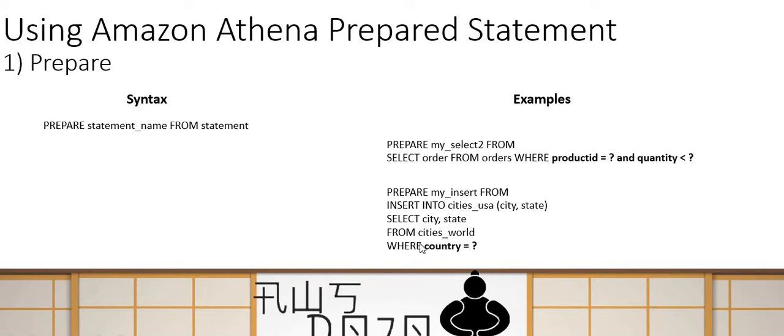Similarly, another example you can see here is prepare statement. This is my statement name, and then from this is my SQL statement over here. In this case, insert into a table values, and then insert from a select query, and in that you can pass this parameter over here. So you can see you can use this prepare query to create a prepared statement.